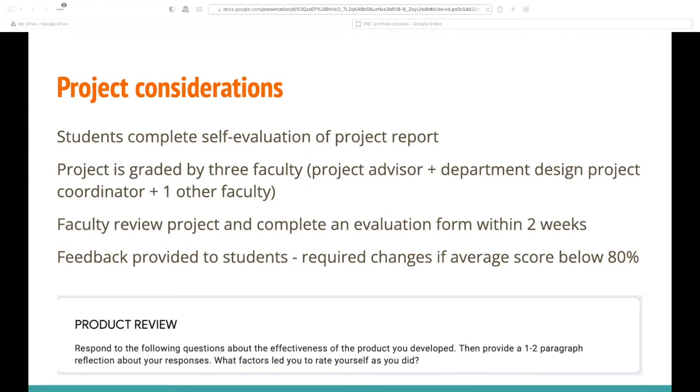So this is just an example of the kinds of things that you would complete in a self-evaluation. There'll be some questions about the effectiveness of your product on a 10-point Likert scale. So how well did you attend to the audience needs? Not at all 0, did awesome 10, right? That kind of thing. And then provide a 1 to 2 paragraph reflection about your responses, what factors led you to rate yourself as you did. So that's an example of the kind of self-evaluation you'll do. You'll take 15 minutes to do the self-evaluation, probably, or less.